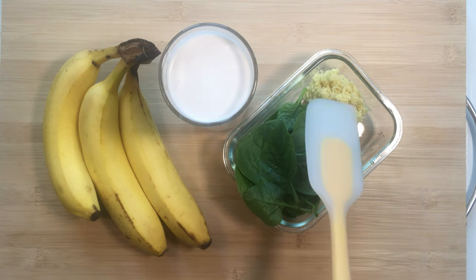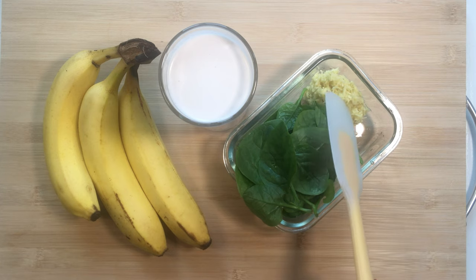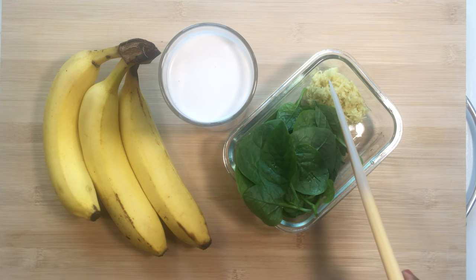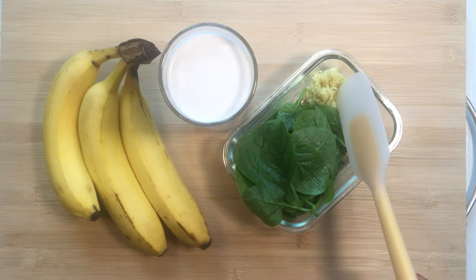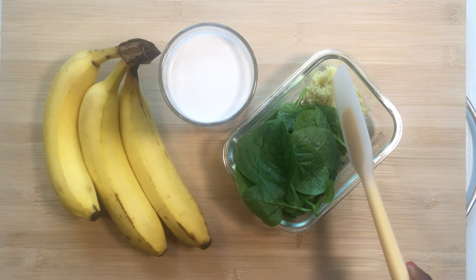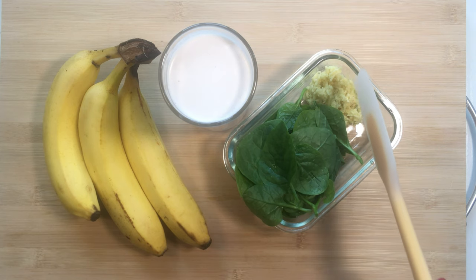The last ingredient for today's recipe is 1 tablespoon of grated ginger. Ginger is so good that it heats up the body to burn fat and speed up metabolism. It also contains a powerful anti-inflammatory compound called gingerol. Yes, you heard me, gingerol, that aids in prevention of various diseases like arthritis and cancer.